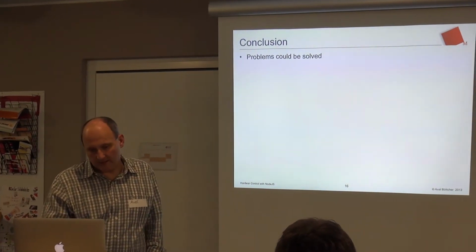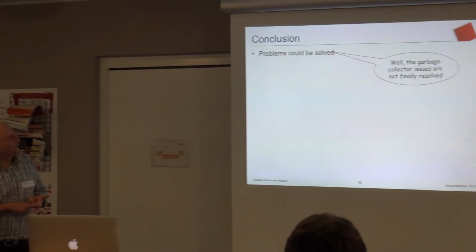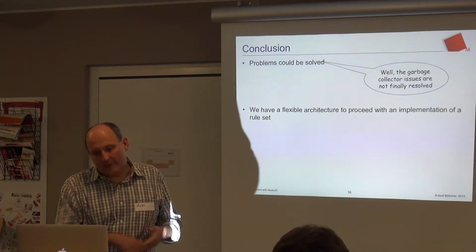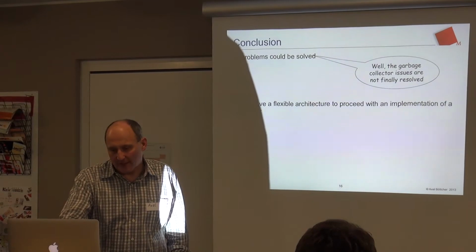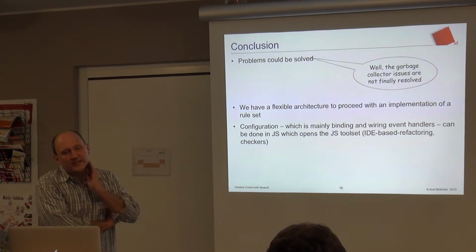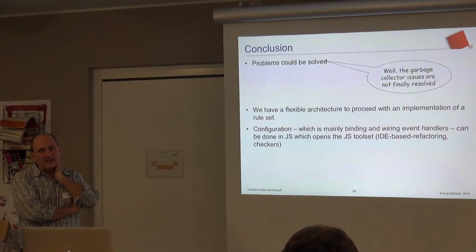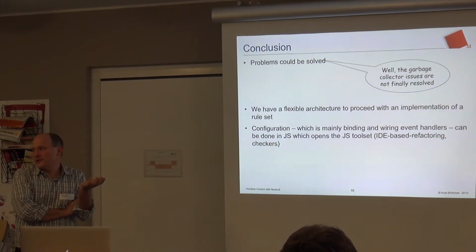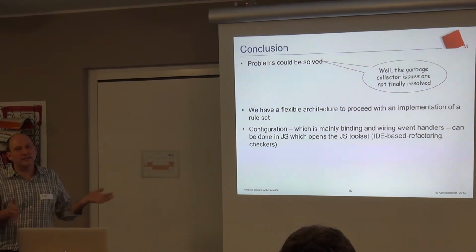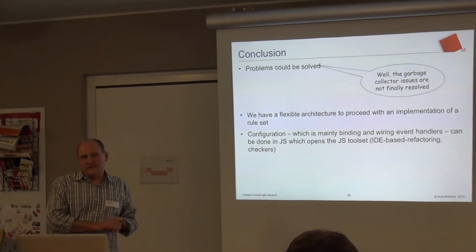So to come to an end, the problems could be solved. Well, okay, solved if you count crossing fingers as a solution. But the garbage collector issues are not finally resolved. But up to now we didn't see any problems with that. We have a flexible architecture, and I hope that I will find another bachelor student to implement a rule set. And the configuration has really been improved in comparison to Java. And when we can do the configuration in JavaScript, we have all the JavaScript toolset. So you write your configuration in JavaScript, and you have your IDE-based refactoring if you want to refactor your configuration. That's a really good idea. Okay, so thank you.